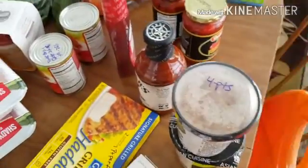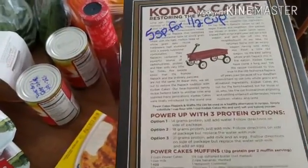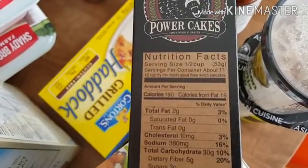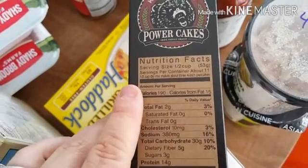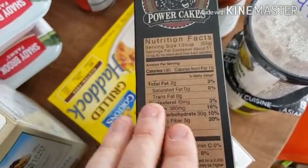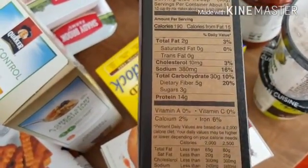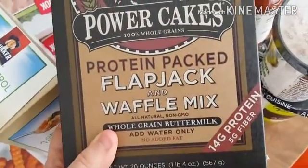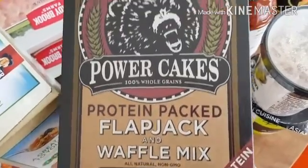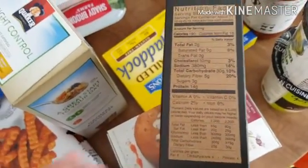This one, where did I write? Oh, on the back. This one is 5 smart points for a 1/2 cup, which is the serving size on the box. And it says a 1/2 cup of dry mix makes about 3 4-inch pancakes. And so that was 5 points. The other one that wasn't protein packed, this one has 14 grams of protein, by the way, per serving. The other one, just the regular waffle mix, pancake mix, was 4 points for a 1/3 of a cup.